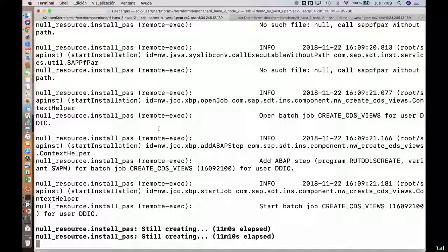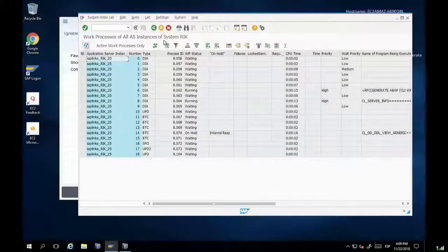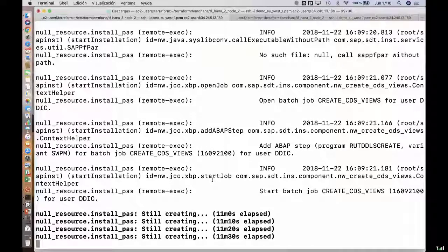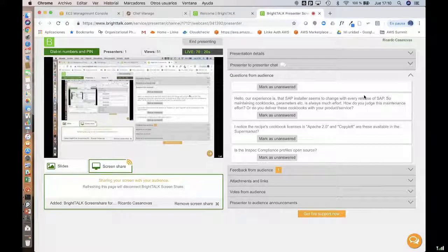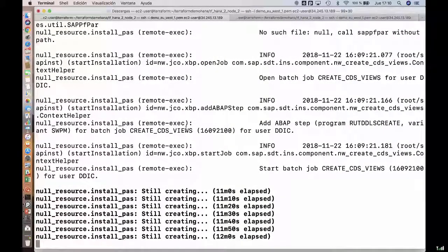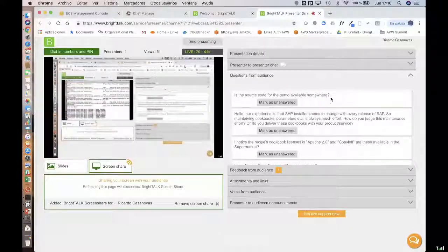So let us finally check here. Well, we have activity going on in our server, but even though we're still in the final steps of the installation, we can say that the deployment is almost completed in less than 1 hour and 20 minutes. So let me see if there is any other question from the audience. We're going to wait a few minutes to see if the job ends, which should be very shortly, and wait till there is any other question from the audience that needs to be clarified.